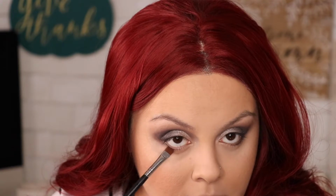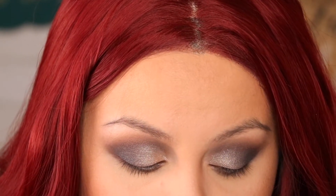With this M432 brush, I'm gonna go back into the eyes and, using the color Black Matter, put this on my lower lash line and darken this up and smoke it out. I really love the way this is looking, and I can just leave it like this, just smoke out the lower lash a little bit more with that Black Matter. But we're gonna do a little bit of a playful color.